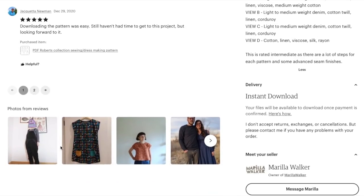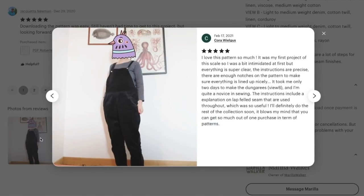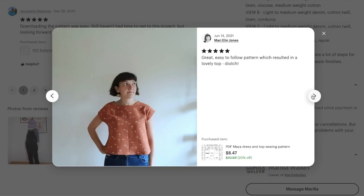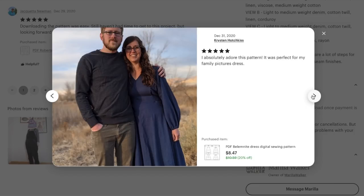Cute. Oh, photos from reviews. This is also something really cool that Etsy does. So that's not so bad, right? I think that you just have to embrace the bagginess and just know that this is intended to be very oversized. And if you do that, then I don't know. It doesn't seem that bad. That's the little top. How cute.